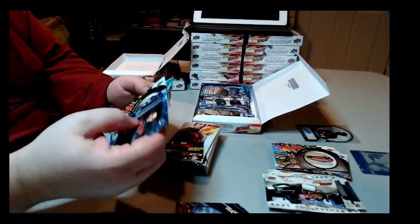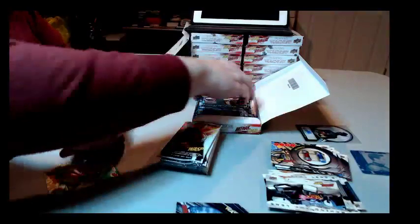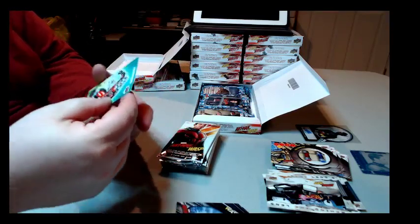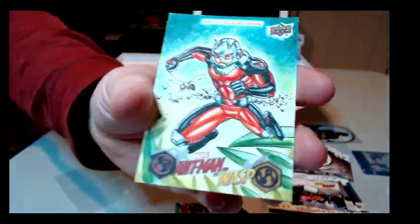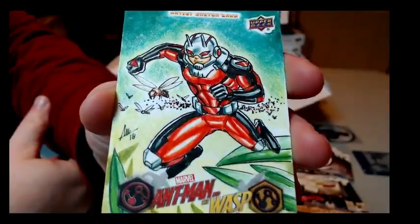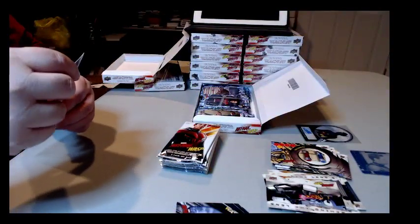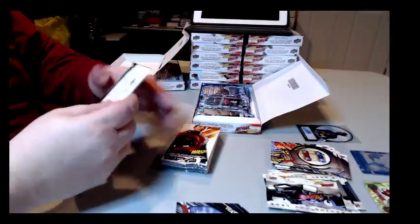Now we got our first sketch. It's a decent one. Who is the sketch by? This is by Sherwin Santiago. I think I need to bring the light over a little bit more. There we go. Good color to it. Good picture. It's the right subject for the set. You know, it's not a sketch of Taskmaster or something that has nothing to do with the product.